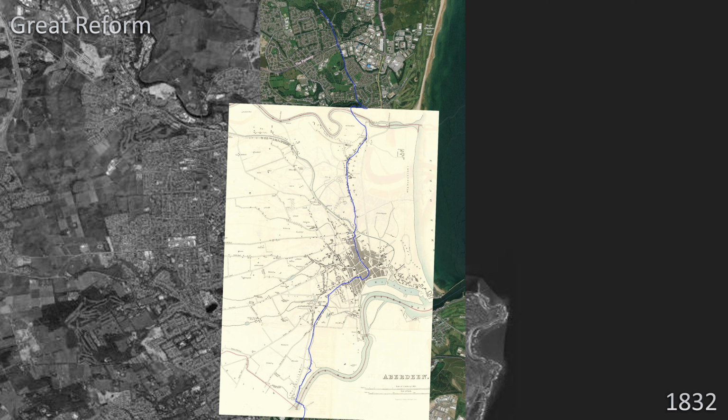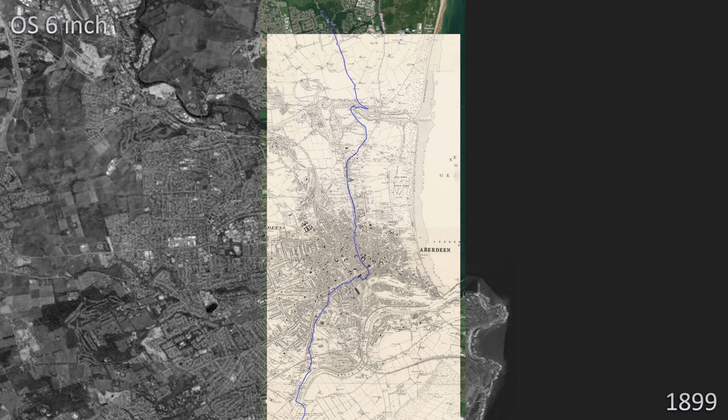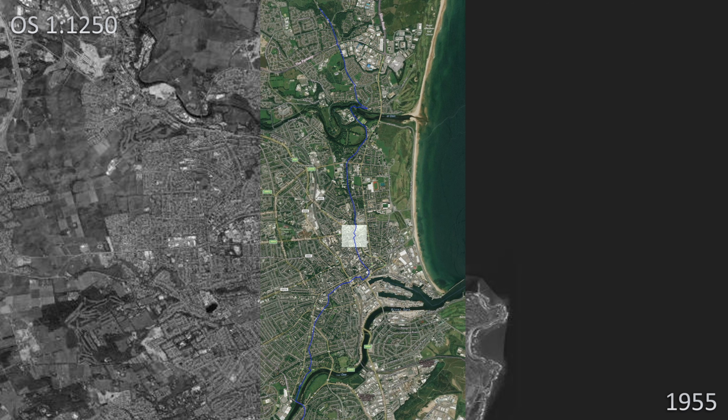surprisingly doesn't align quite as well as the earlier Alexander Mill Map. This is particularly noticeable at this north end of the map. The Brig of Balgownie here is marked Bridge of Don, and deviates significantly southeast from its true position, as does the course of the river. The 1899 Ordnance Survey shows Aberdeen in the Victorian era, and aligned with the modern map very easily. And finally, to show us some more recent changes when we get to the city centre, the 1955 Ordnance Survey map will assist us.